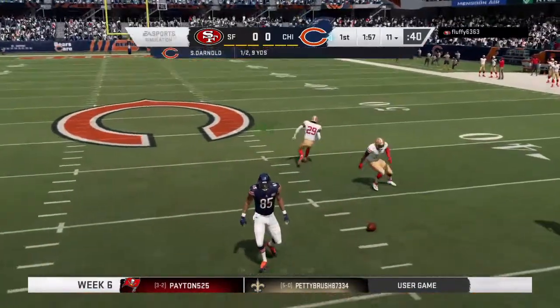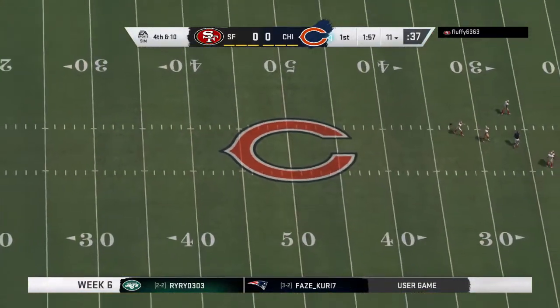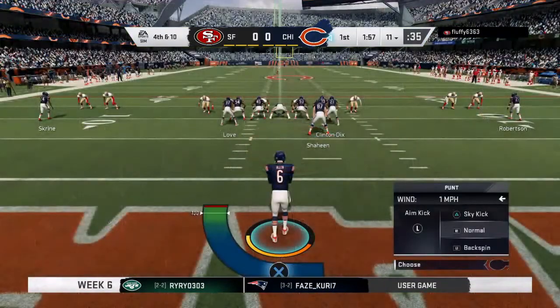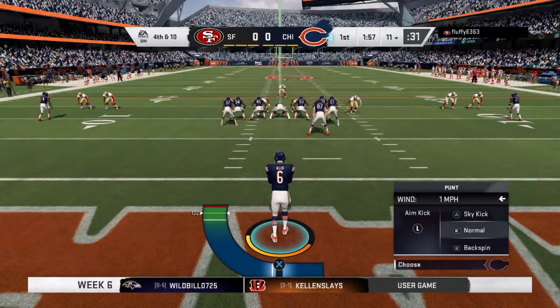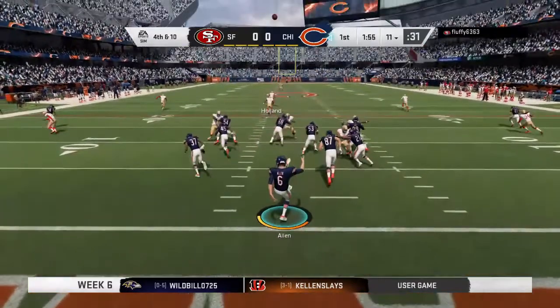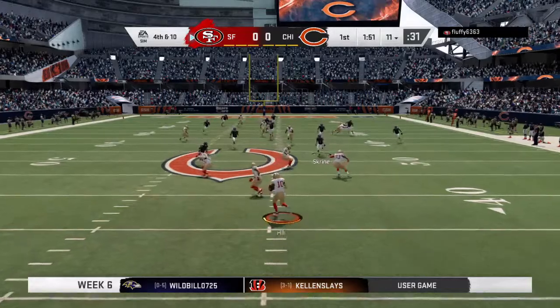And that is incomplete. I think the punter might start to get into a pretty good rhythm here if he keeps getting opportunities. But that's the last thing his team wants to have happen, right? The last thing you want to see is your punter feeling pretty good because he's out there all the time. Yeah, first quarter only, but they're 0 for 2 on 3rd down conversions to start this thing.